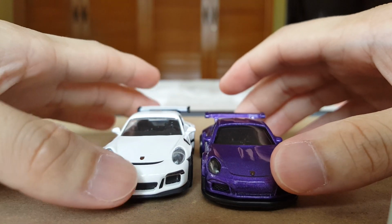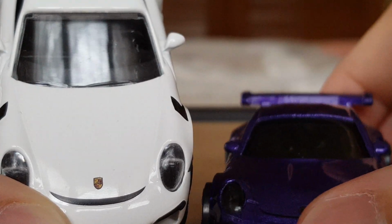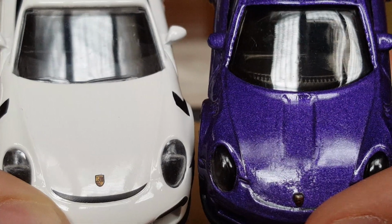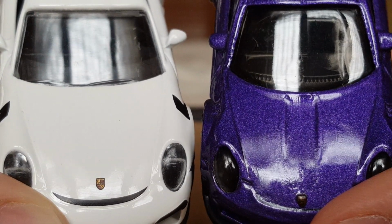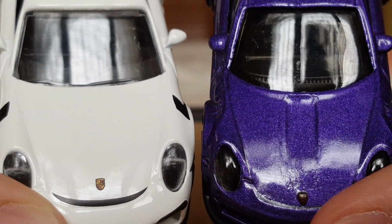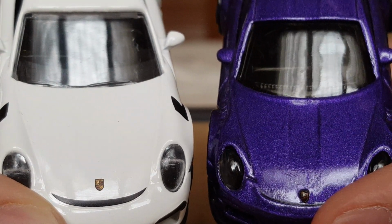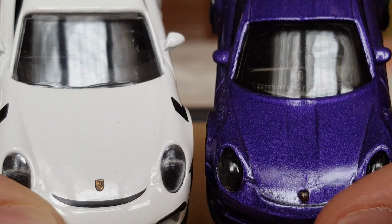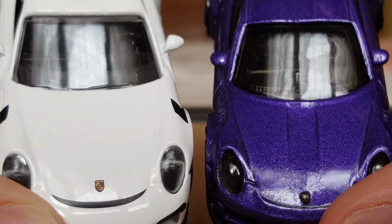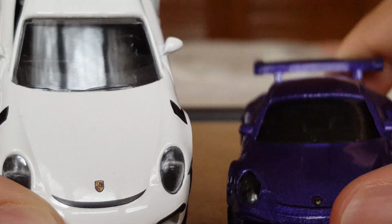And then looking at the logo, again, Majorette has the better details. As you can see, the Porsche badge is clearly defined. It looks much sharper than the one placed on the Hot Wheels version. For the Hot Wheels one, I'm not sure if you noticed, but for the badge, they've placed it on top of a base. It has that 3D effect, but that's the only cool feature on the logo.